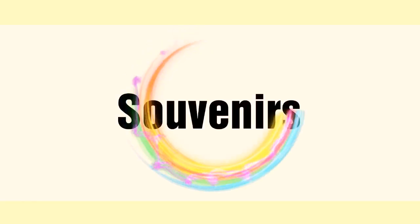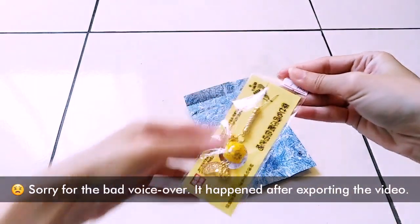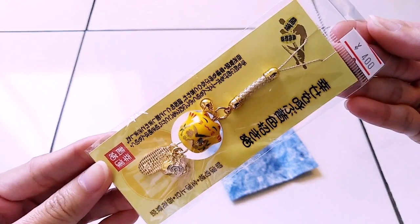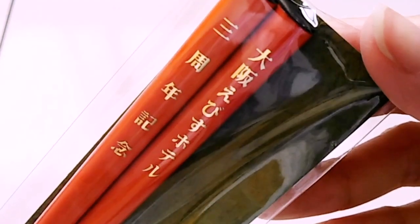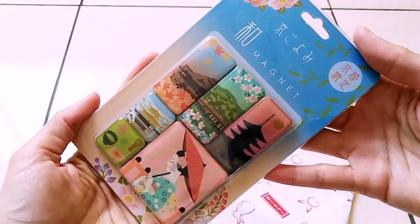Number 8. These are things that were given to me when I was in Osaka. And also, I only bought one souvenir for myself from the airport. Bought this from the airport just to use up my coins. This souvenir was given by Osaka Ebisu Hotel in conjunction with their 3rd anniversary. By the way, this is where we stayed when we were in Osaka. And this is the souvenir from Kyoto given by my friend who is based there. Thank you, Canon!